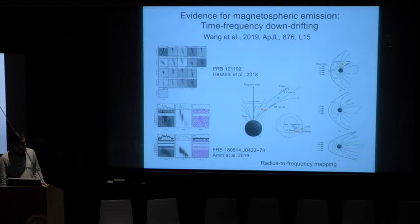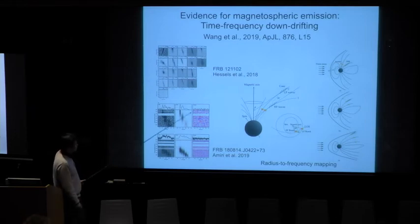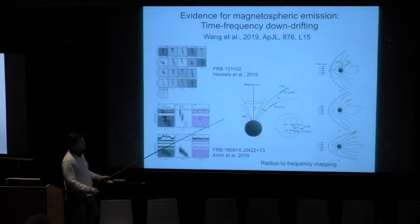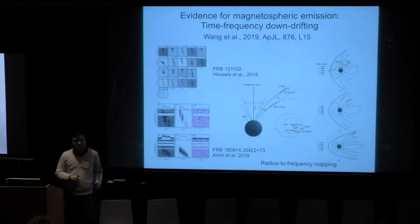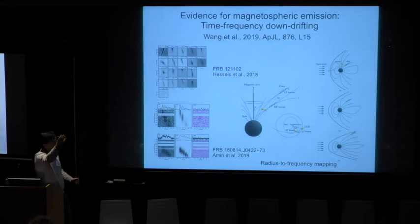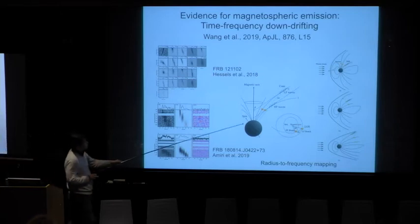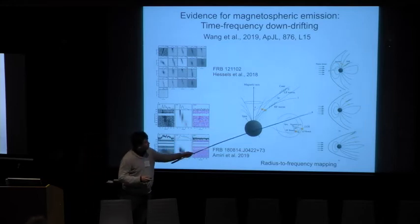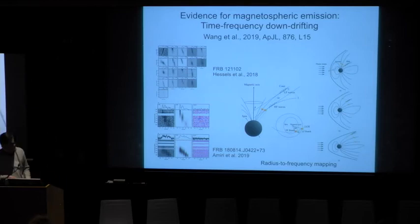So this downdrifting feature, we heard about the interpretation within the maser scenario, but within the magnetosphere, as long as you have open field lines, just use curvature radiation, then you naturally have this frequency going down. Of course, the Lorentz factor cannot evolve too much. This might be related to the radiation reaction limited regime. So either from the inner magnetosphere or in the cone model from the outer part. As long as it's coherent open field line, you can do this.